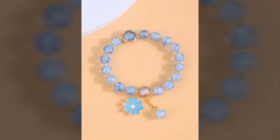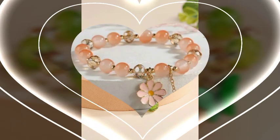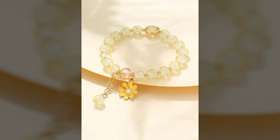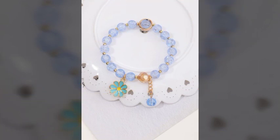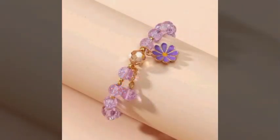Dear viewers, you can buy these amazing, wonderful, stylish and most attractive bracelets online from different websites. Like, you can buy these crystal and flower decor bracelets online from etsy.com, ebay.com, AliExpress, Amazon. As we know, all these websites are very famous, and you can buy these bracelets from here.